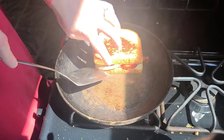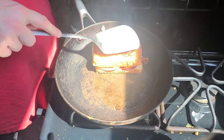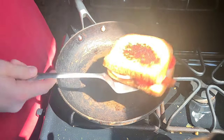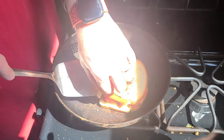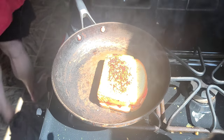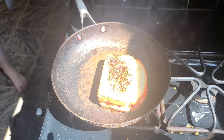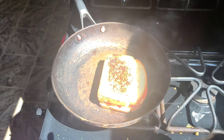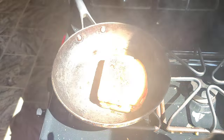I've never made a grilled cheese with bacon grease before, but it sounded like a really good idea. I'm gonna kind of flip. Alright, I'm gonna let that go for just a minute longer. I don't know how melty that cheese will get, but it'll be nice and toasty anyways. Let me grab a plate while we're waiting. I didn't realize how bad the sunlight was. Hopefully you can see it.